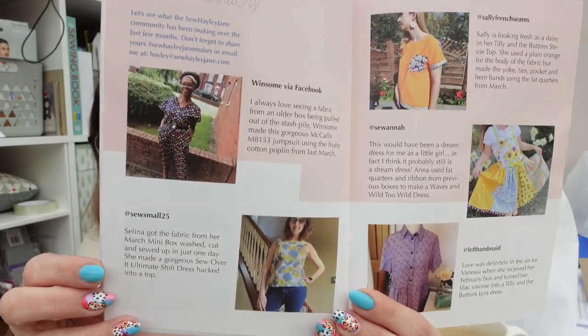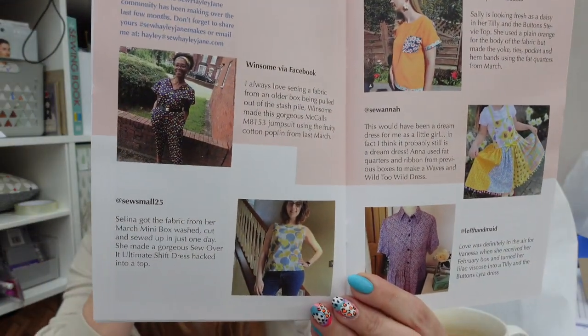And then also there's a makers gallery, which has got all the different makes that people have made that have been emailed into Hayley. So lots made with fat quarters. And obviously, what I end up doing is I just follow all these people because I'm always interested in what they are making.